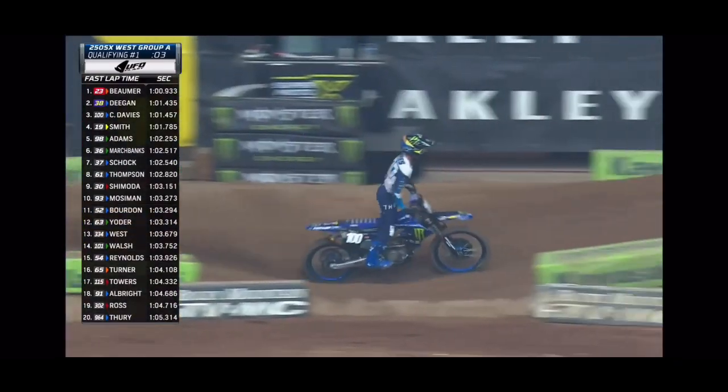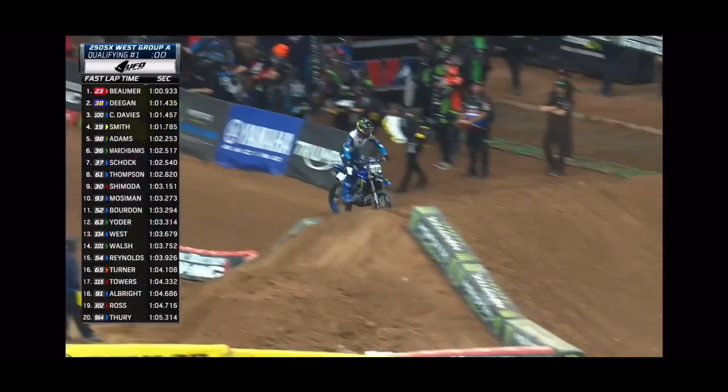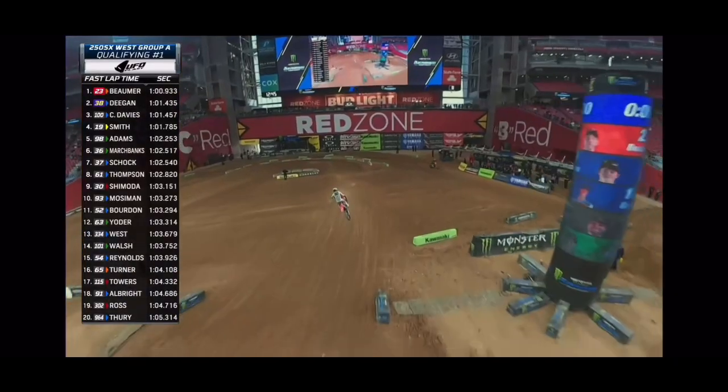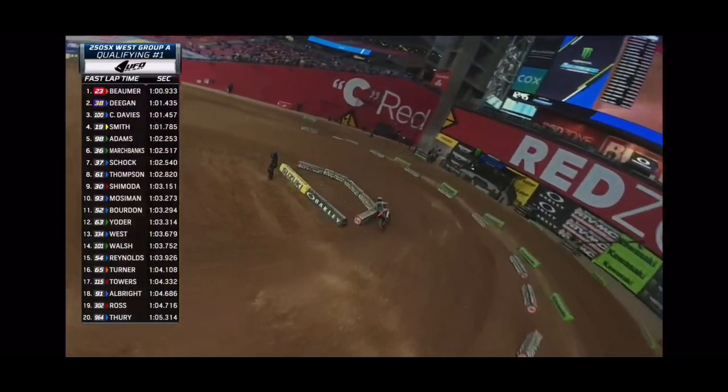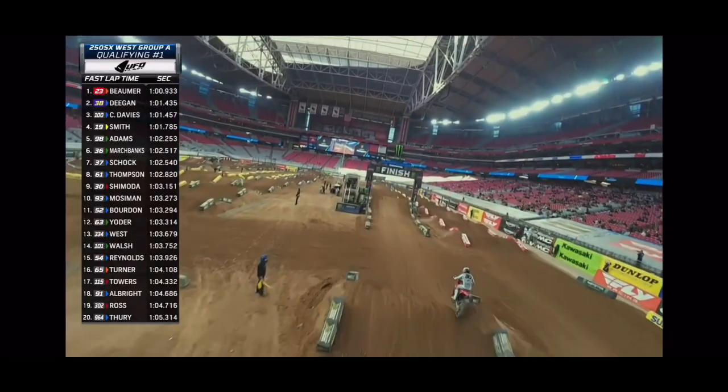That lap looked incredible. He did have a little mistake exiting the whoops, but that whoop speed, he did all the rhythm lanes that we believe are the fastest. Now these guys will go back to the truck and do some ghosting and check over footage to see exactly which rhythm lane, which combo is the fastest, but that lap was impressive. It was impressive.